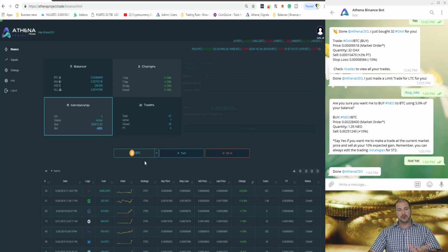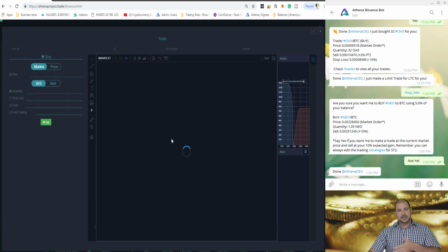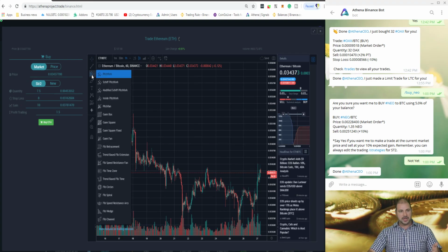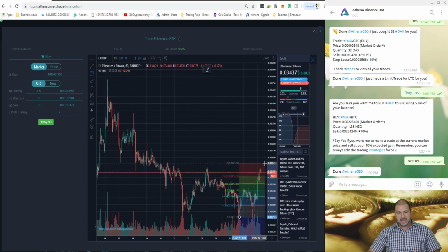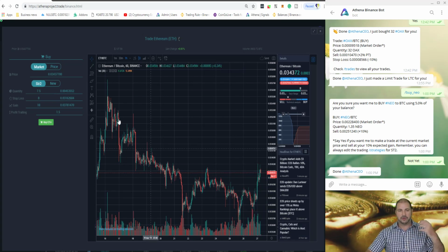Now, the platform is beautiful, as we all know. We can just click on here, choose the coin, do our charting. We can click on here and do Fibonacci if we like. We can do the retracement and see, okay, where is it at? Oh, it's not at the 50% retrace. Let's say it's not a good buy right now, for example.